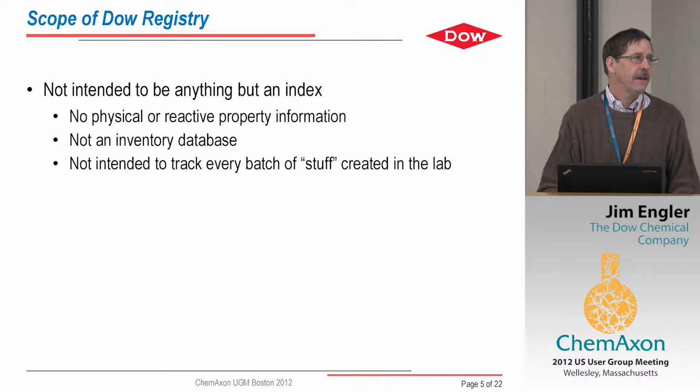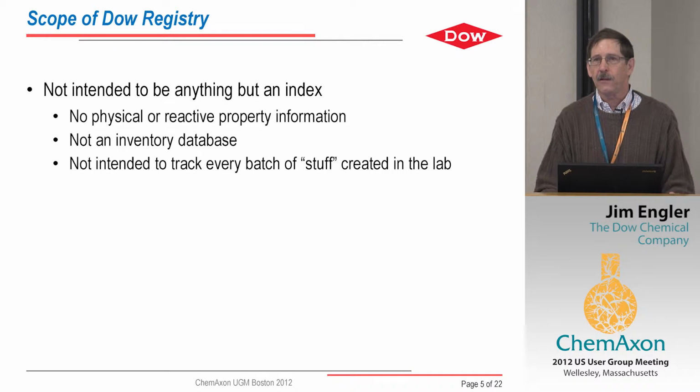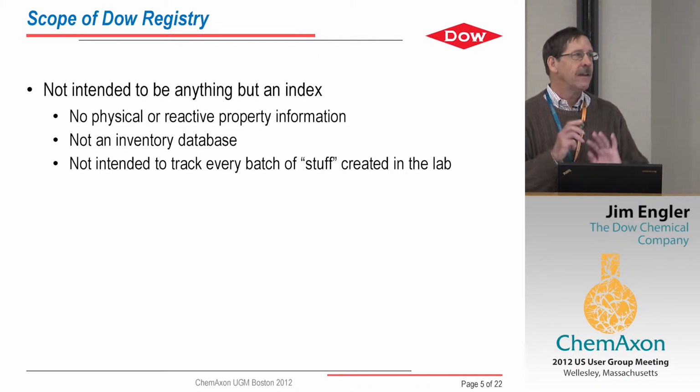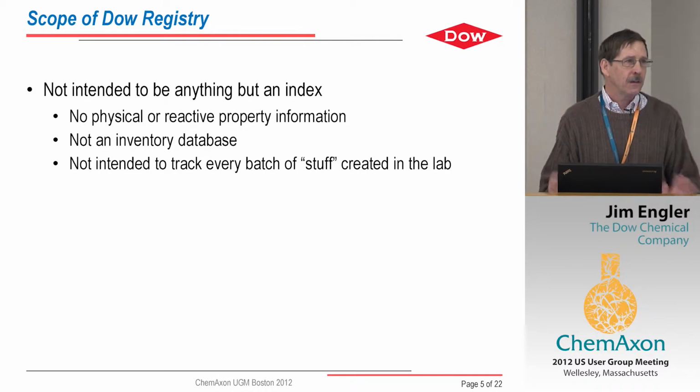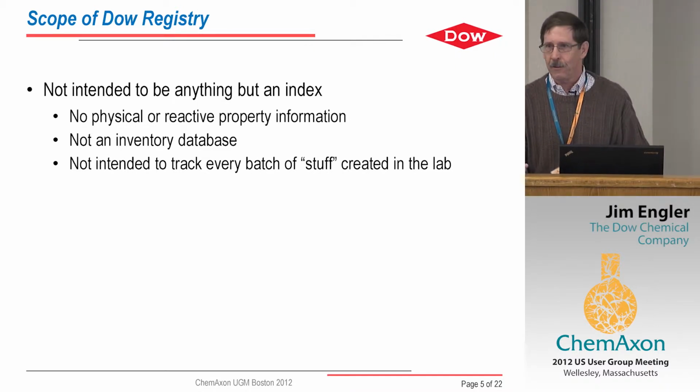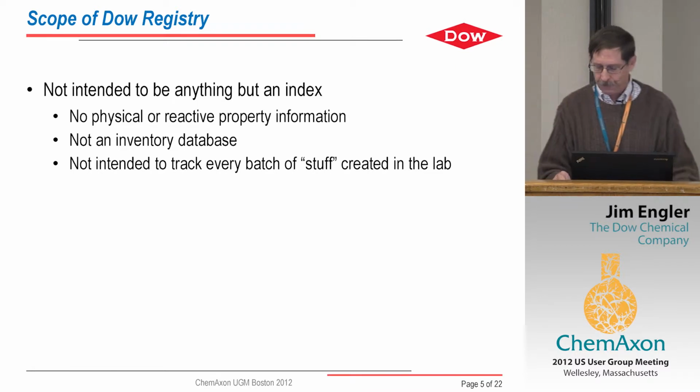This is not a database to hold properties, it's not for managing inventory, it's not for managing batches. It's simply a unique numbering system. If anybody is familiar with the Chemical Abstracts system, think of a chemistry registry database. That's what this is, but Dow was doing it internally.